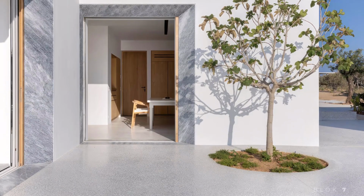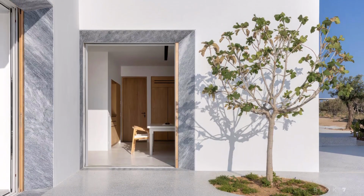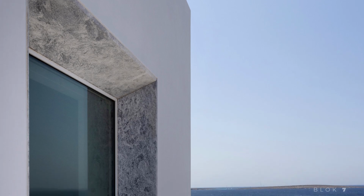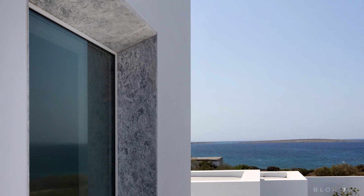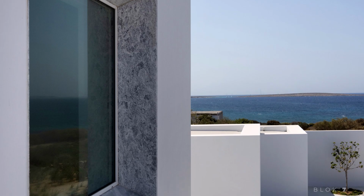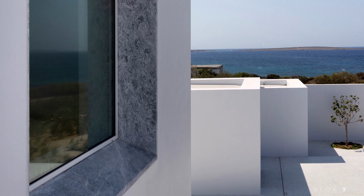The materials used in the villa's design exude a minimalistic richness through texture. The traditional white stucco walls are paired with natural stone and terrazzo, framed by intricately hammered Oliveri marble around the windows. This detail is inspired by the decorative entrances of Parian churches, bringing a local cultural touch to the villa's modern design.